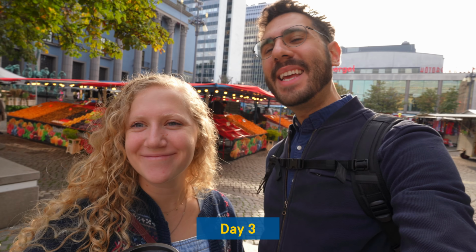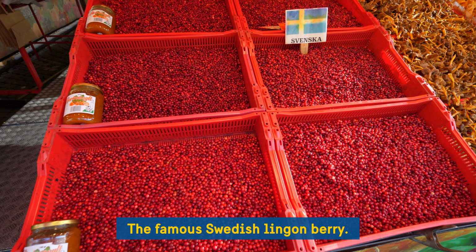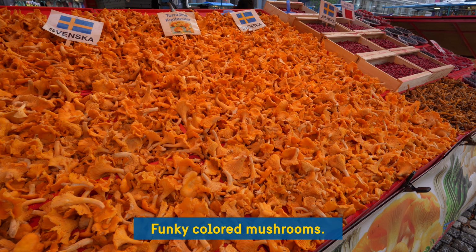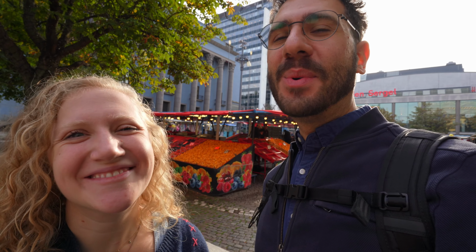Good morning, day 3 of Sweden, and today we are at this little market square to check out fruits from fruit vendors from all around Sweden. They sell their freshest fruits for you to purchase and insert into your mouth. Then we're going to be doing a hop on, hop off guided tour.